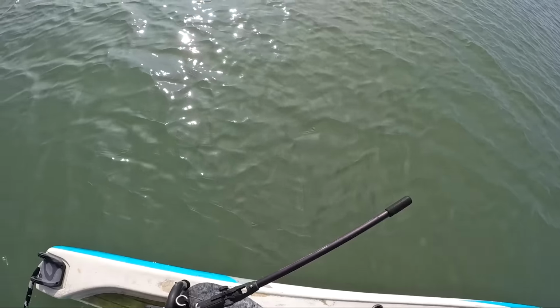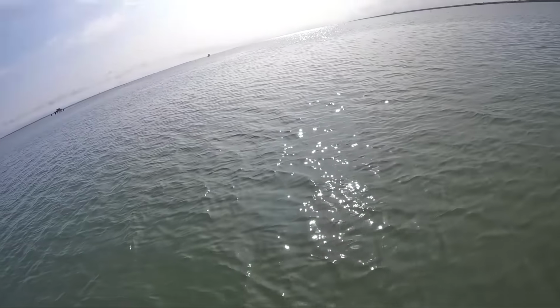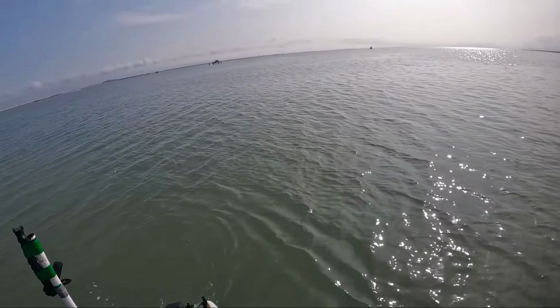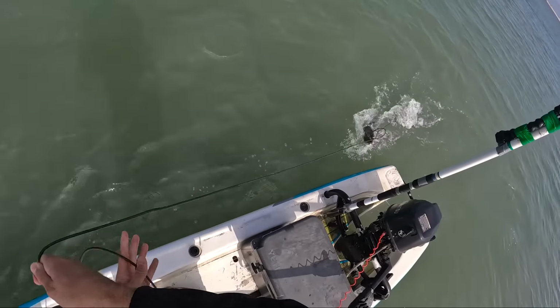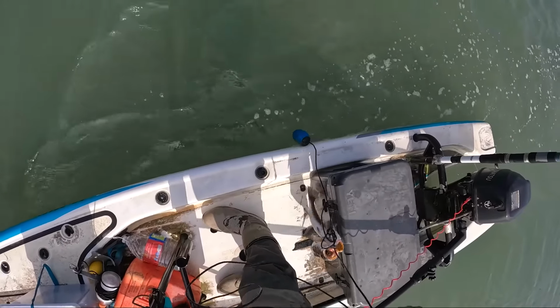Let's go try one more spot and then we'll cook up some lunch. I mean, the next spot we're gonna hit is kind of pretty similar, so hopefully there's some fish there as well. Could also be some redfish. Did we already pull in our fish? We did not. Come on, fellas. Get on here. Get in here.